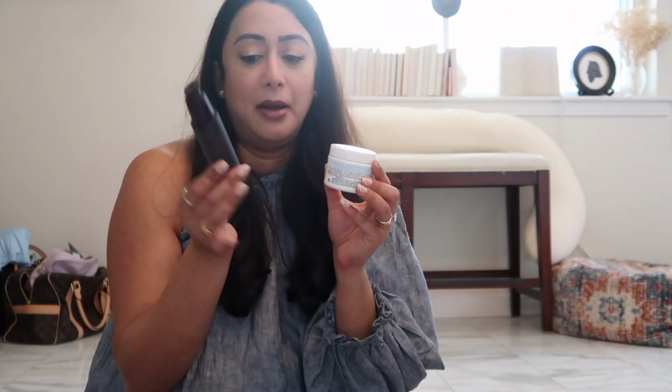So that's the nighttime, and that's all I do. Now in the morning, I repeat the same steps, but in between my serum and my moisturizer, I have been using this, and this is the Merit Great Skin. Oh my gosh, it's an instant glow serum, and when I first was introduced to this, I was like, it's just another oil product. It's not going to do anything.